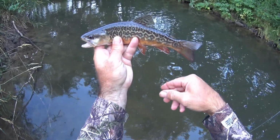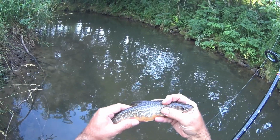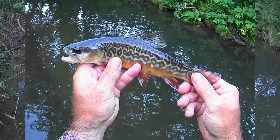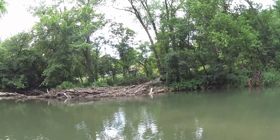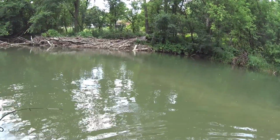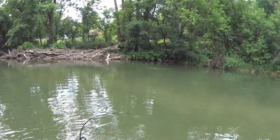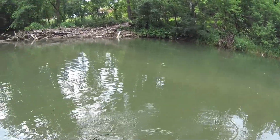Vindicated. That guy goes about 12 too. Let's see if we can get him on the other side here. Pretty fish. That's a male. Although... oh, and there he goes. Oh, here's a real good fish. Oh, this is a big fish. Oh, yeah.